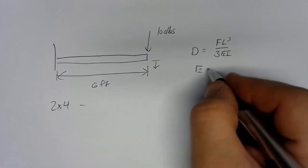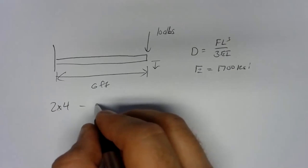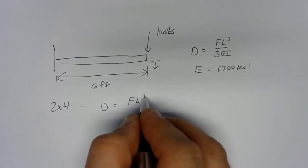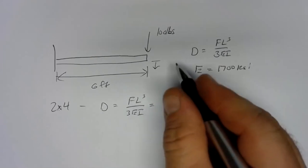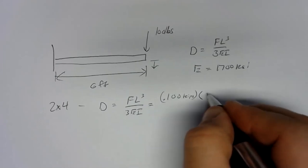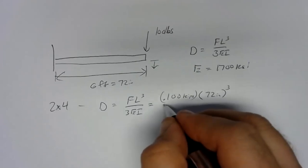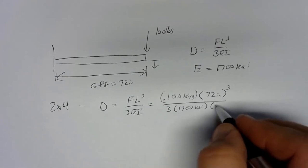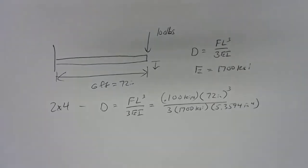For the 2x4 case, we're making this out of southern pine, so 1700 KSI. The moment of inertia for the 2x4 was 5.3594. So the deflection is FL cubed over 3EI. We've got 100 pounds or 0.1 kips. Got to keep the force and the modulus consistent. The L is not 6 feet, but 72 inches. And that's cubed divided by 3 times 1700 KSI times 5.3594 inches to the fourth.